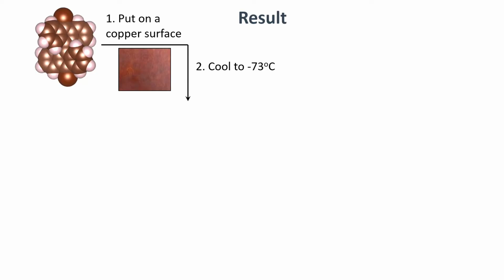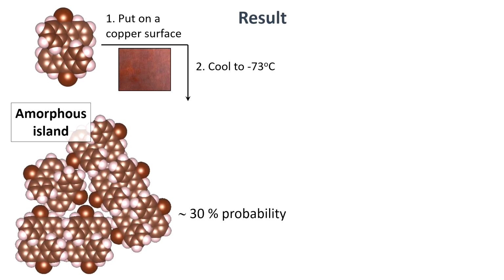For example, if we make the sheep cold, they'll come together. If we make the molecules cold, will they come together? We search for these conditions by computer simulation. And after a lot of work, we found the following. If you put this molecule on a copper surface, which has the right chemistry, and you cool that surface down to minus 70 degrees Celsius, that's not that cold. It's cold, but it's not crazy cold. You can get the molecules to huddle.